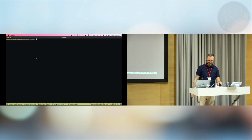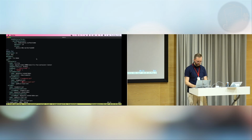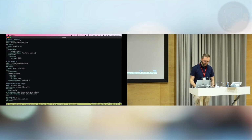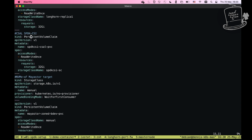So I SSH'd into our cluster in the Copenhagen office, and that's my demo master node. And I can quickly show you the YAML file, how the test pod looks. So we can see here the first entry is the persistent volume claim for Longhorn via butterfs. It basically just uses the storage class and specifies how much we want. For the CSAL SPDK CSI, same story, storage and storage class.